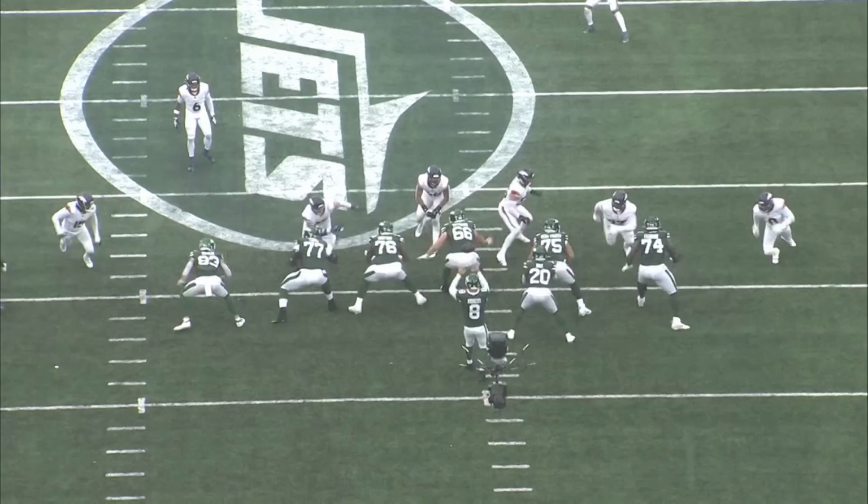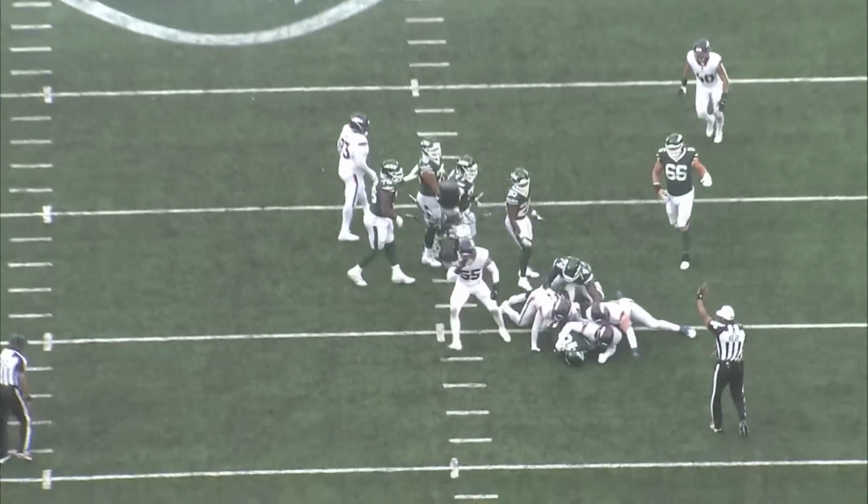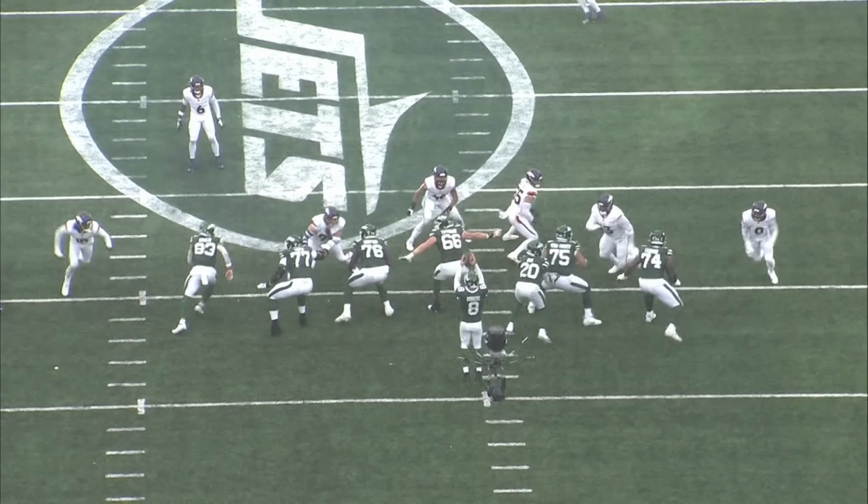Another look here, Coach. This is one of my favorite stunts, where we've got a little bit of a rope-a-dope here by the linebacker to the weak side. We're now going to bring the defensive tackle on the end inside and wrap him around the edge.